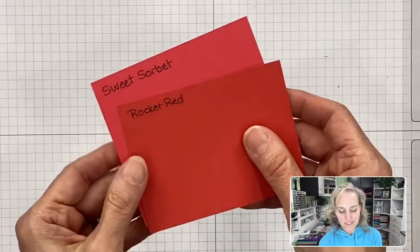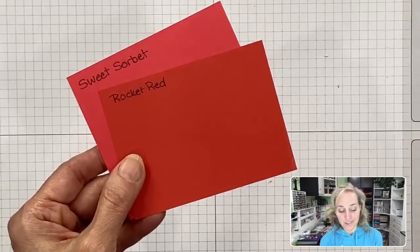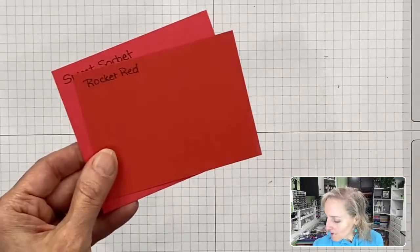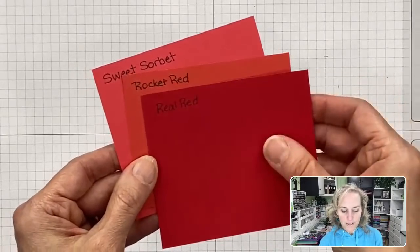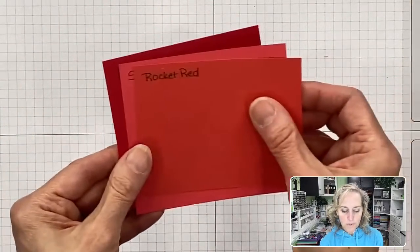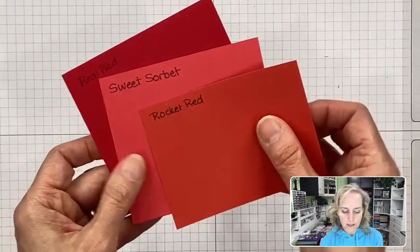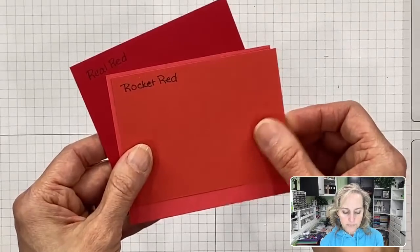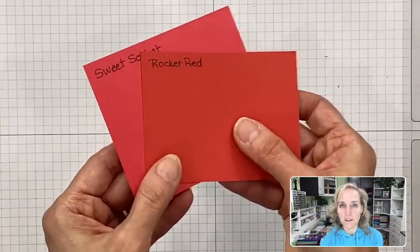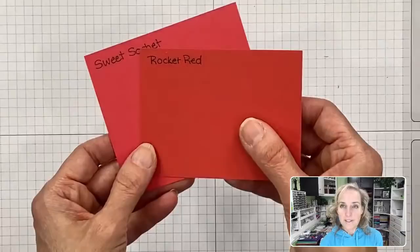We have Rocket Red. I know some of you were suggesting Rocket Red, and I would say that Rocket Red and Sweet Sorbet look pretty good together too. This is warmer though, I have to tell you. It's definitely a warmer color than our Real Red. So if you had to choose between the two, I would say that Real Red would pair up with Sweet Sorbet. It's like Sweet Sorbet is still a lighter shade of Real Red, and Rocket Red, I think what it is, it's the intensity of the color. Like again, if you were to put these on black and white, it would look pretty comparable. It's hard to see in the camera though.